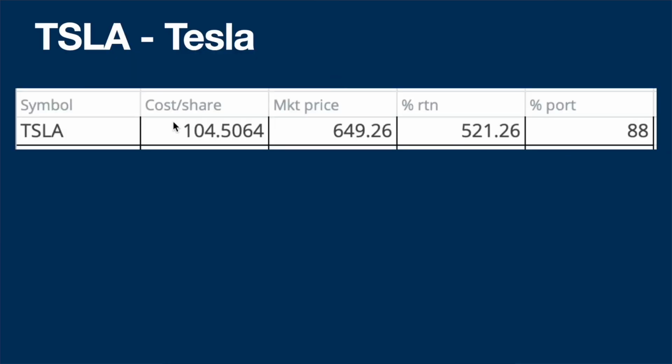So first off, Tesla. My cost per share is about $104 per share. It's currently at about $650 per share. So overall, on all the shares I've owned, it's about 500 and some percent, and it's about 88% of my portfolio. Again, I bought most of my Tesla in about 2018, but have continued to buy along as it rose over time. I've continued to buy and would still buy even more today.